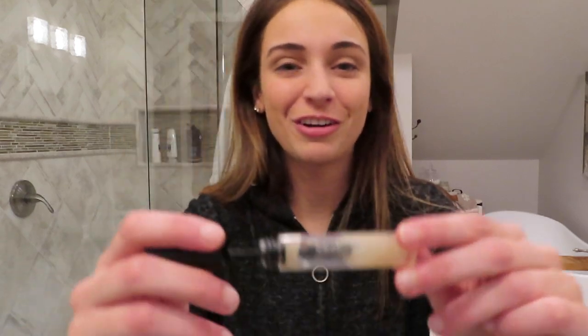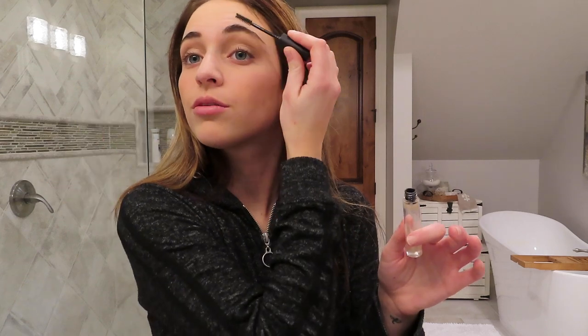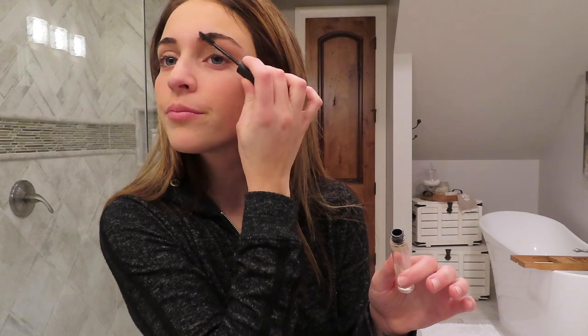Moving on, we're gonna go in with my MAC clear gel. And this is the only thing that I do to my eyebrows. After I brush them out, it's just to hold them in place for the day, because we all know that our eyebrows like to just do whatever they want, you know?